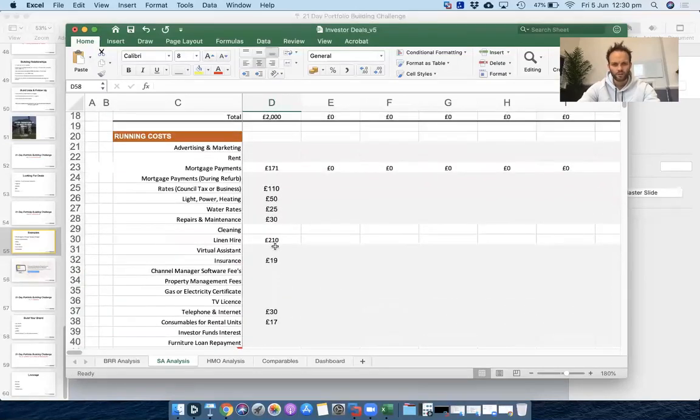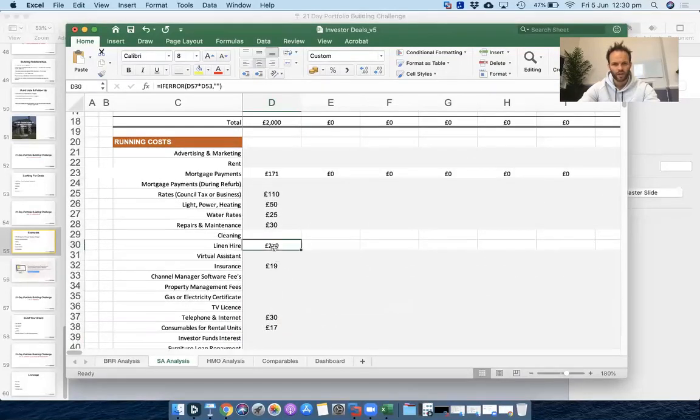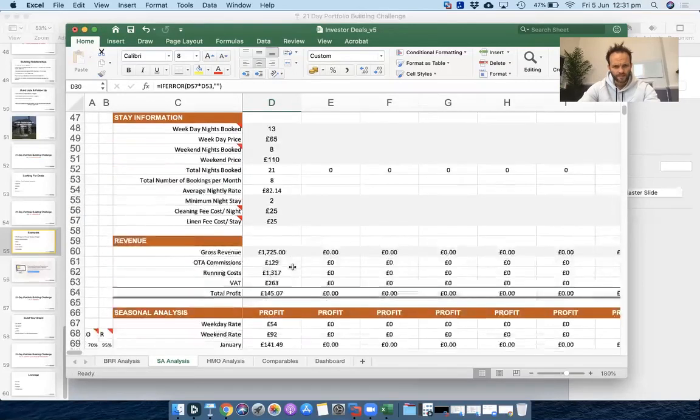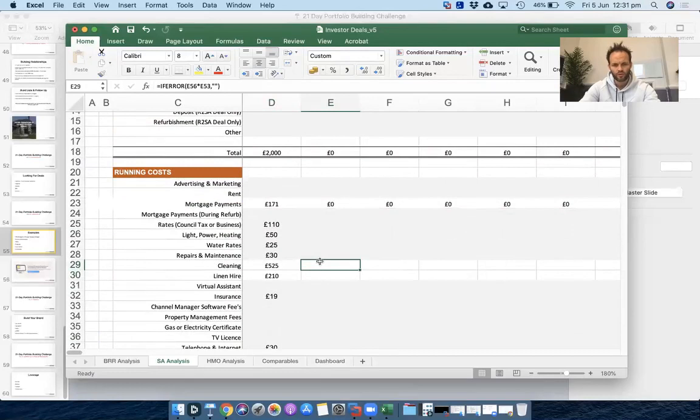Now, what you'll see is, so we've got 2 nights, so our linen hire cost has jumped into there. So linen hire, and we've got our cleaning fee there. So we then come down here, and I'm just thinking that doesn't look right. There we go, that looks better.